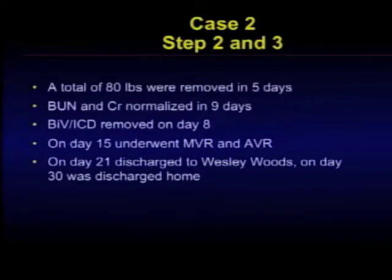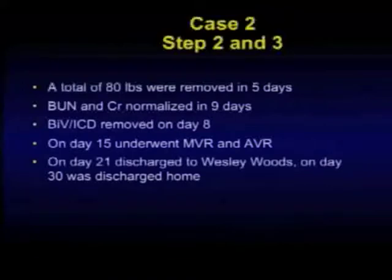So this patient had a total of 80 pounds removed in 5 days, and BUN and creatinine normalized in nine days. We removed the BiV ICD, and on day 15 he went for a mitral valve replacement and an aortic valve replacement. The patient felt so good, he was able to lie flat, he didn't know why he needed the surgery. This speaks to the fact that his disease was volume overload. By the way, his PA pressure normalized after that, too. A lot of this pulmonary hypertension in this setting is related to pure volume overloading. You cannot really know what the real PA pressure is until you normalize that. He went to Wesley Woods for 10 days, and then eventually was discharged home. He was an outpatient for a year and a half.